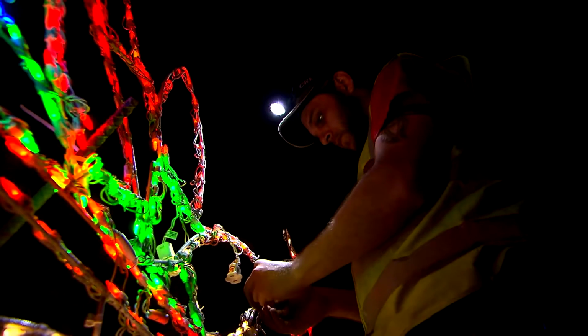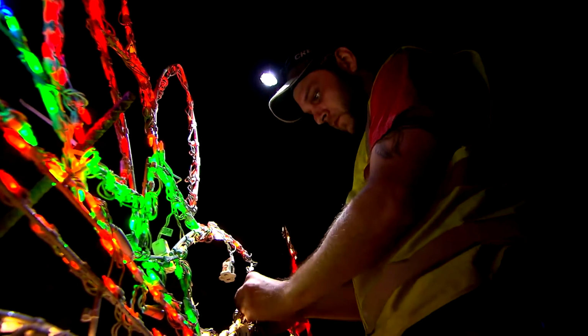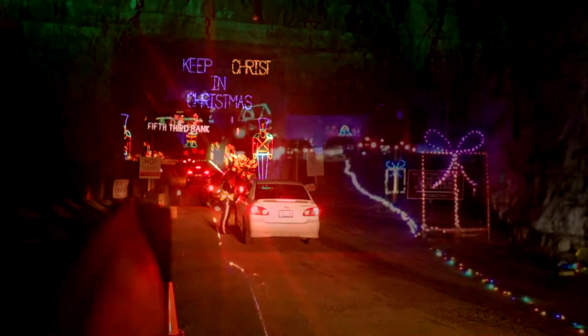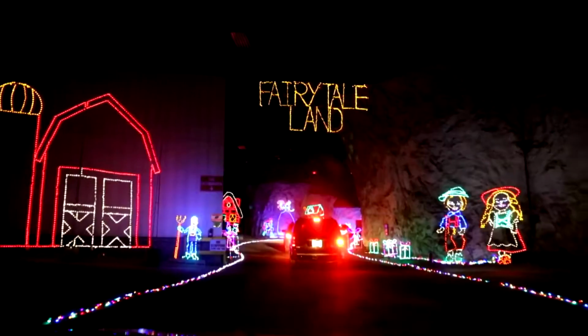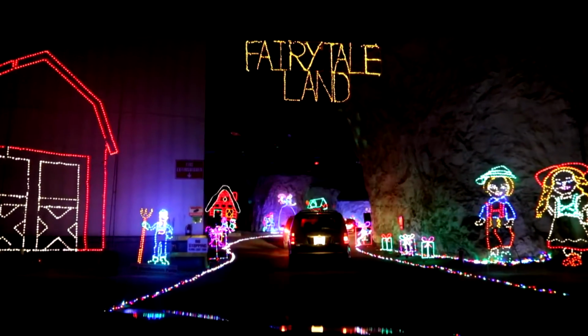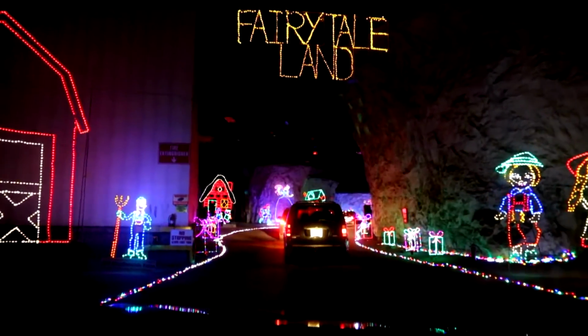The light show is about a mile, but we actually have about 17 miles worth of roadway in the cavern. So you see a very small portion of the cavern, but it feels massive, just that 1 mile that we drive through. Every year we offer different themes. A lot of the same reoccurring themes, but some years we'll skip a year with one theme and then reintroduce it again the next year.